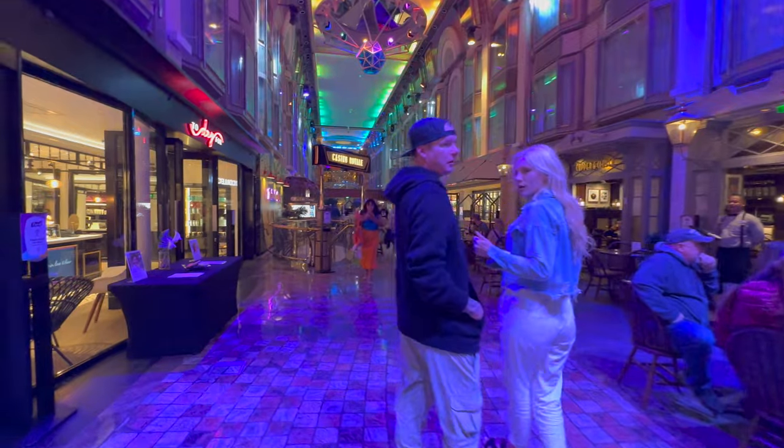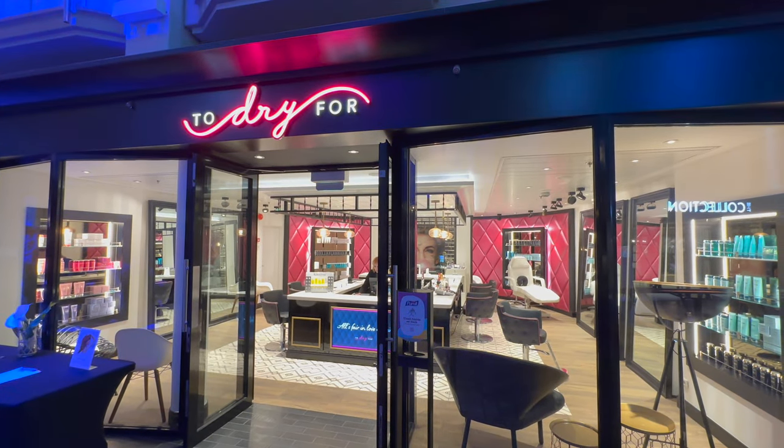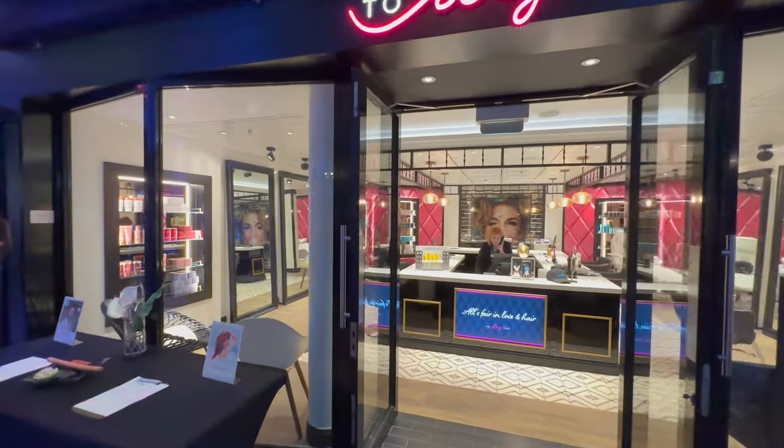Continuing through the promenade, on the left is To Drive For. To Drive For is a salon where you can get a haircut or other salon services while you're on vacation.